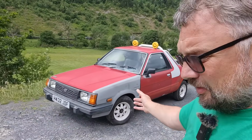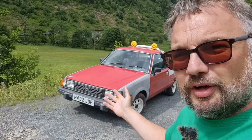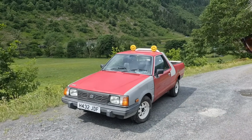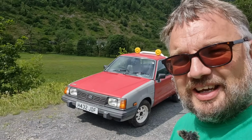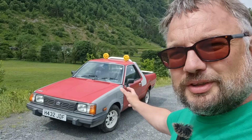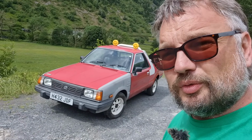The owner is moving to Scotland, and here we are in Wales, not too far from me. So I'm kind of jumping in before the restoration's finished. I'm having a look around, I'm taking it in. It's a very personal vehicle. His kids have made drawings of it. It's been in the family a while. They absolutely love it, so it will be going up to Scotland with them.